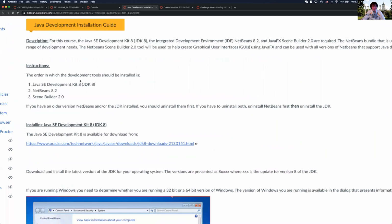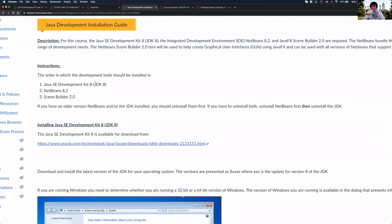You need to install JDK 8, and it needs to be installed in this order. First, set up JDK 8. Yes, I know it's JDK 8. It's currently on JDK 15. There are good reasons for using JDK 8. We're running out of time. I'd love to go over why.